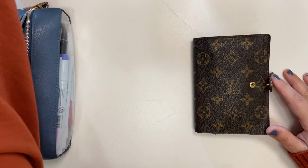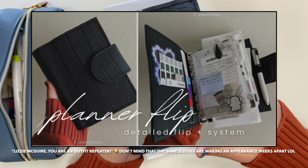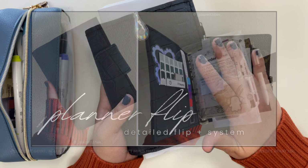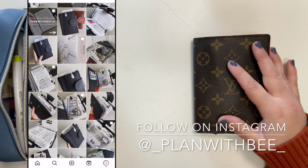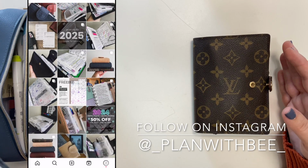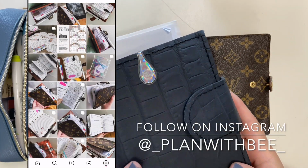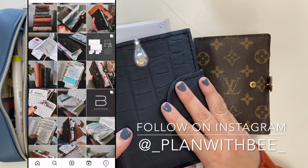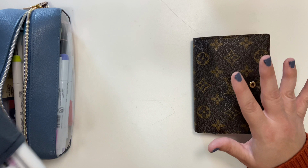Now I did just film a flip of my everyday A6 ring planner, and in that video I mentioned that because I fell so in love with this matte black croco, I decided I was going to go back into using my A6 as my everyday carry, like bringing it out and about with me. But then I was also still carrying around my LVPM agenda because it's my wallet still, and it had planner stuff in it as well, like reference things. I just didn't want to carry around 2 planners every day, so I quickly went right back to the setup that I had been using all year, which was having my A6 still be my everyday planner, but it stays at home on my desk, and then my LV pocket planner being my everyday carry out and about wallet planner combo.